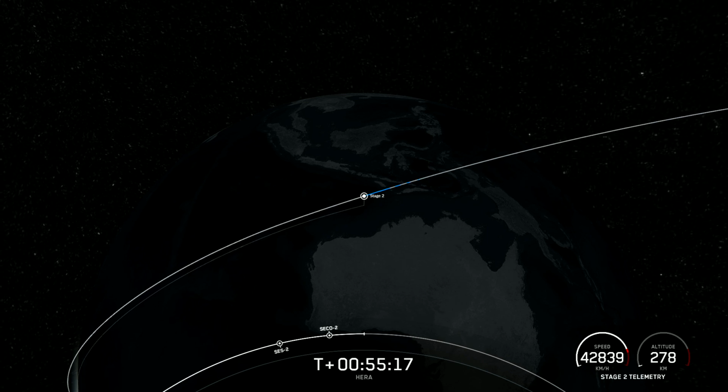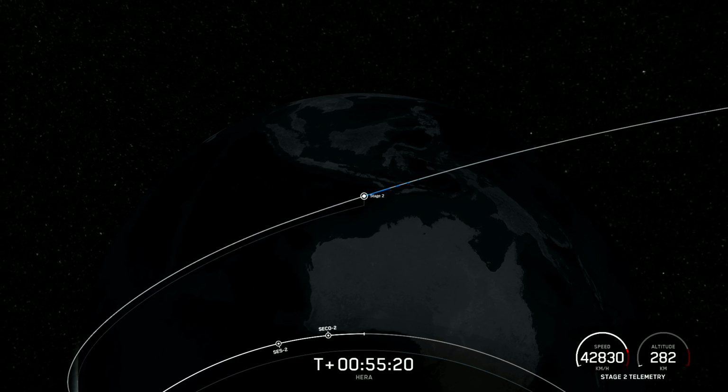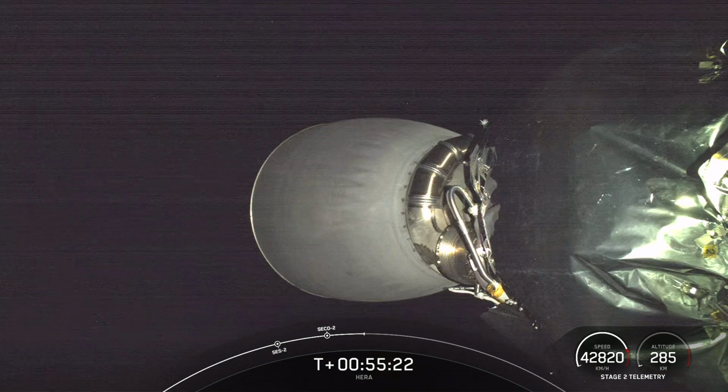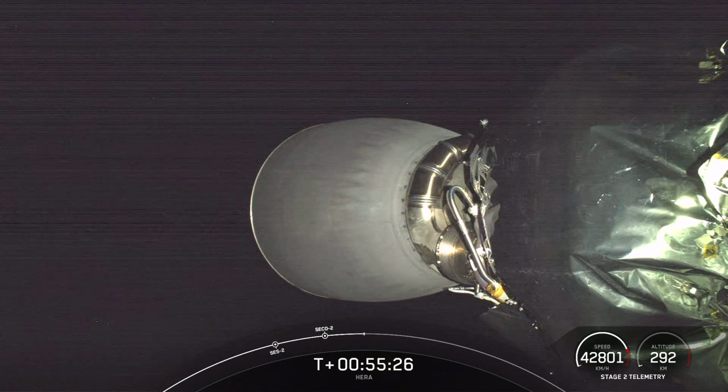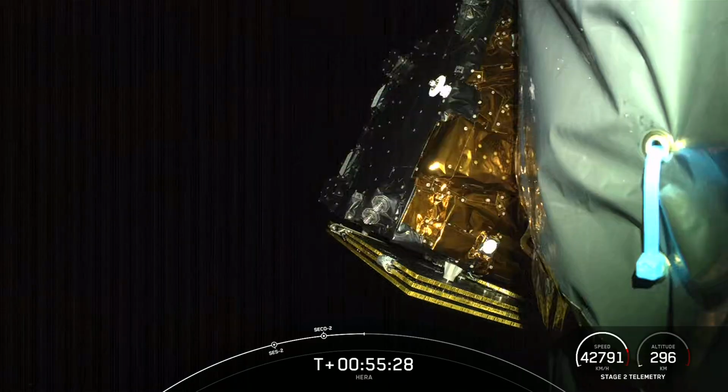If you're just now joining us, we did have 2 completed burns for that MVAC engine. Just about a minute ago, we had SECO-2 where that second stage engine did cut off, and you can see that there, no longer firing. And we do still have the Hera payload still attached to Falcon 9.